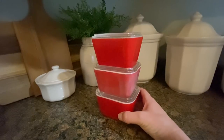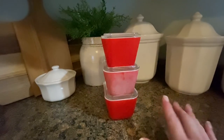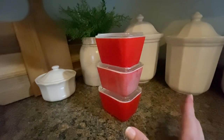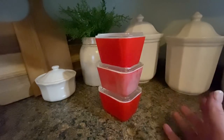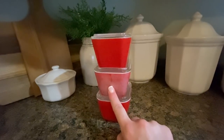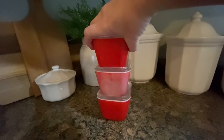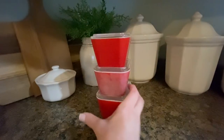I thought I would insert a clip of how the Pyrex came out. They are not perfect by any means, but they are, at least they are usable for me now. I mean, they were usable before, but they're just not very pretty, right? So this was not even the worst one. This one was the worst one. In fact, it was so bad that I didn't even notice that it had a chip at the bottom.